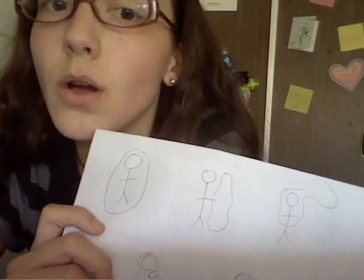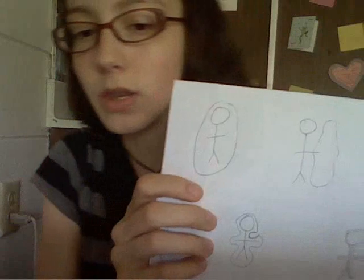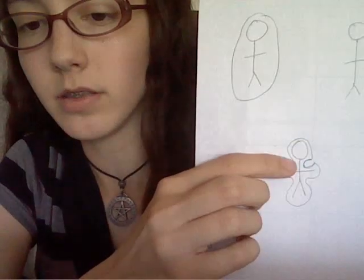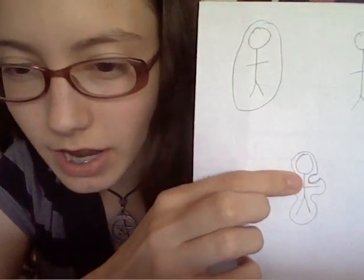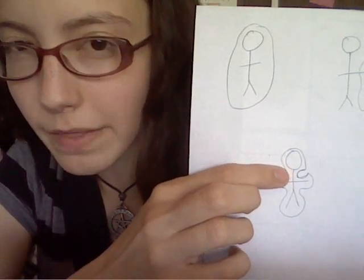Because physical, for me, this is how I normally picture issues with the aura. Physical stuff always ends up doing this sort of thing. There's like a little chunk missing out of your aura. And that is where, that one, I kind of drew it. It could be by the throat chakra, or it could be by the heart chakra.